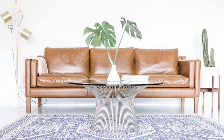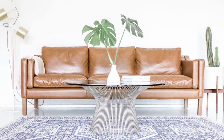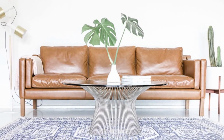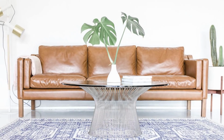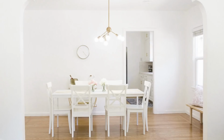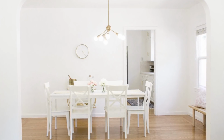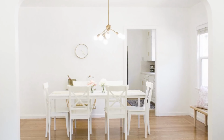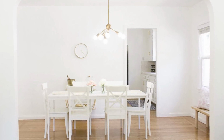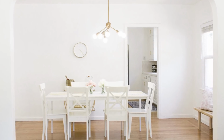The final style is minimalist. Here's a beautiful minimalist living room from Best Friends for Frosting, and here's Best Friends for Frosting's beautiful minimalist dining room. For this style, look for light colors like white, gray, and pastels, empty space, minimal clutter with the use of storage elements, furniture with clean lines, large-scale art, and a less is more approach to decorating.